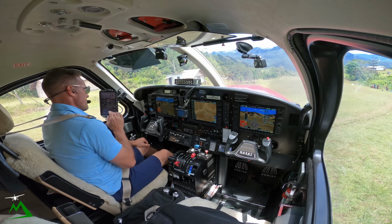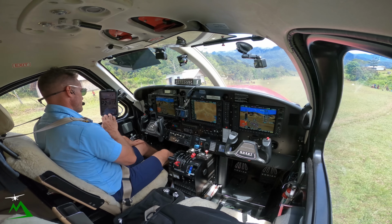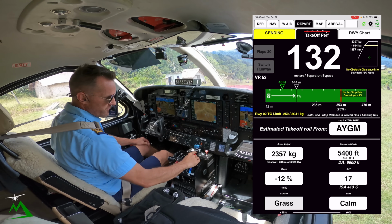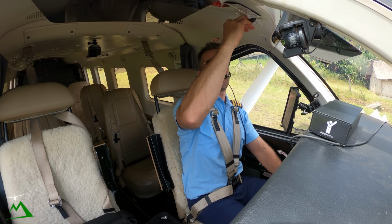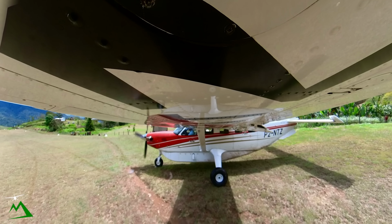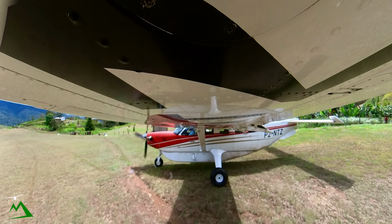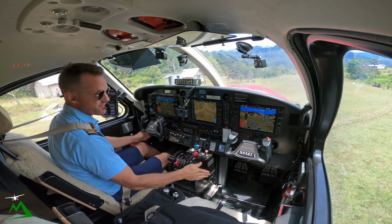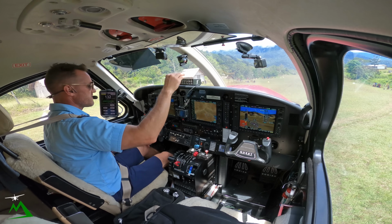Lowering terrain. Emergencies, masters, crack my door. Alright, so let's go ahead and send this. Not waste any more fuel if I don't have to, because I don't have a lot of extra today. All stations Simogu, November Tango Zulu rolling for departure Gama. Ignition, condition, flaps 20, fuel and harnesses. Checklist is complete.